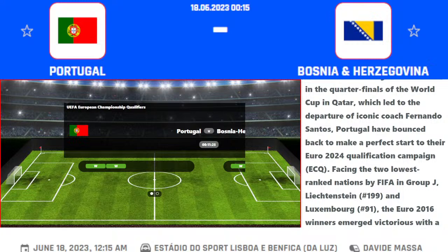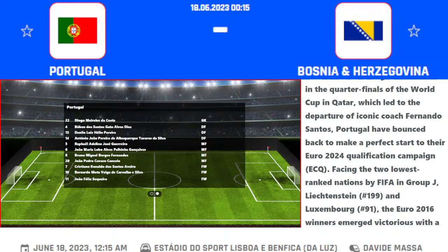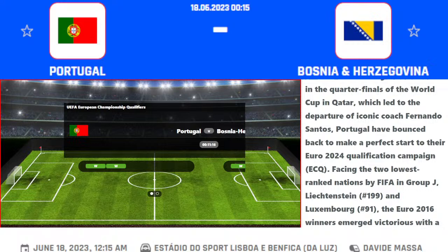8 losses for their side. Well, the lineups for Portugal and for Bosnia. For Portugal, 3-5-2 is the formation.